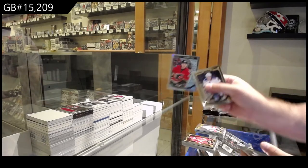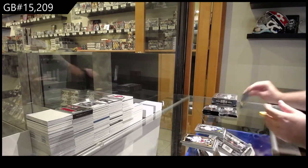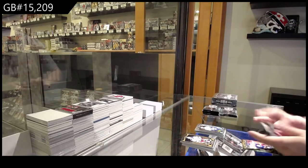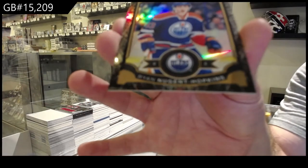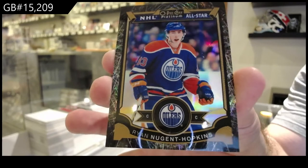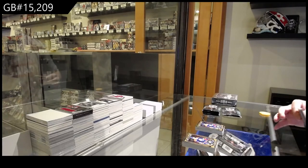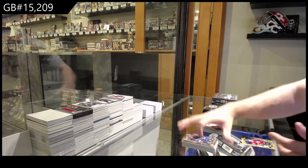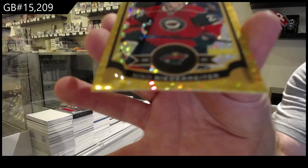Rainbow rookie of Bennett for Calgary. Ben Hutton for Vancouver, marquee rookie. Black Ice, numbered to 99, of Hopkins for the Oilers. Black Ice, Hopkins, Oilers. We've got a Poirier for the Calgary Flames, marquee rookie. And for the Wild, Nino Niederreiter.